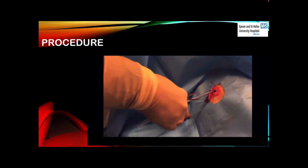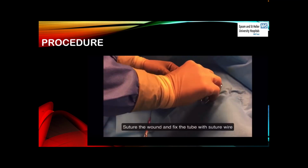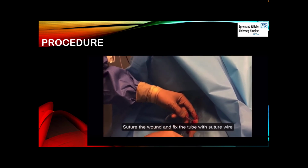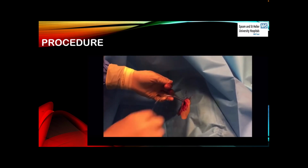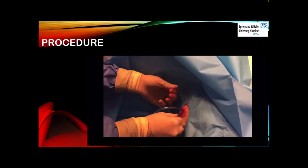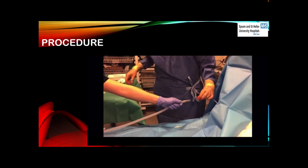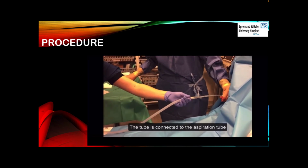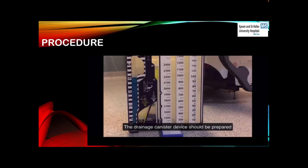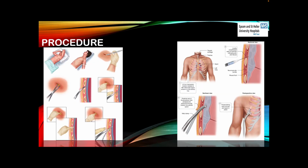Okay, clamp it, and you direct it after that, either to the upper chest or lower chest, and then after that you will do the suturing. Now this process should be done, and you can see that we are just tidying the chest drain, and we connect it to the underwater seal. That's it. Here is the procedure, and these are the steps of the procedure, how they look like.